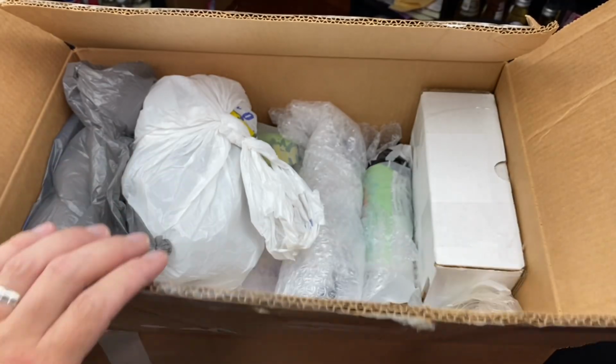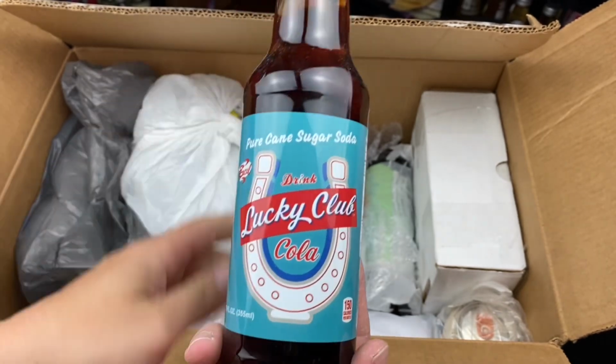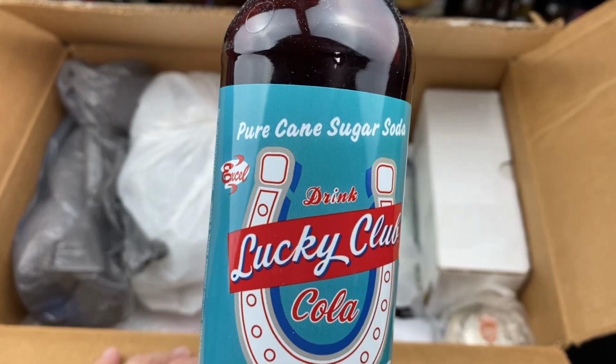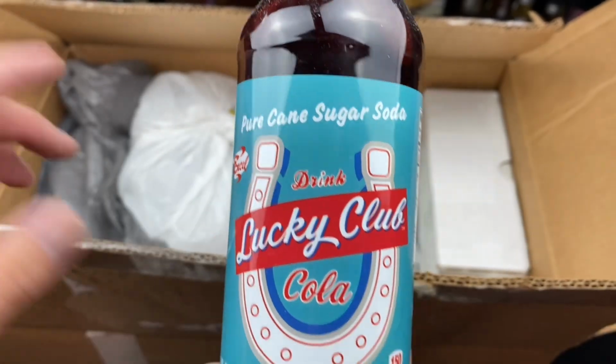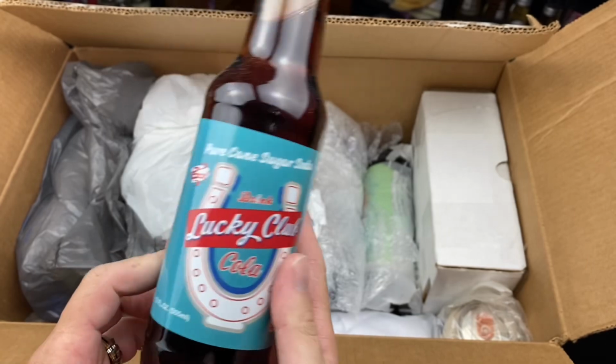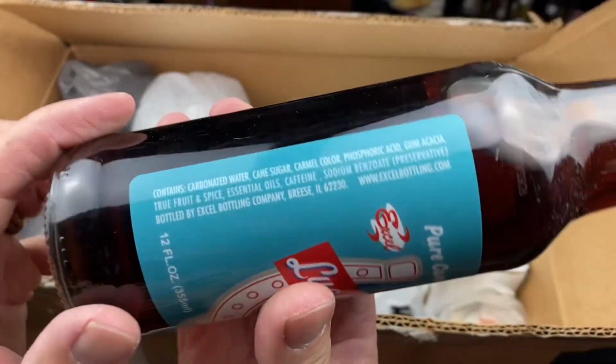Now, next up are some local flavors. This is from Excel Bottling Company. This is just Lucky Club Cola. It's just your standard regular cane sugar cola. I figured I'd see what he thinks about it. I have a bottle of this myself. I haven't tried it, so it'll be fun just to see what he will think.